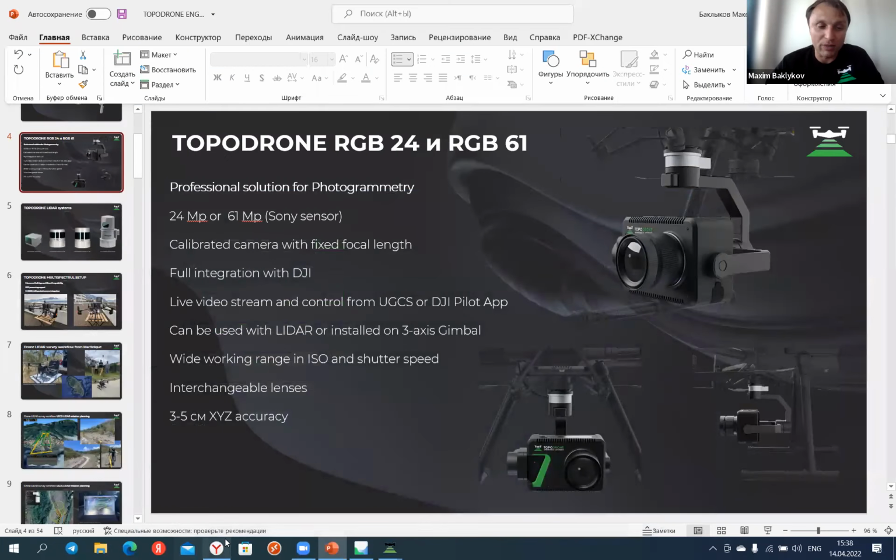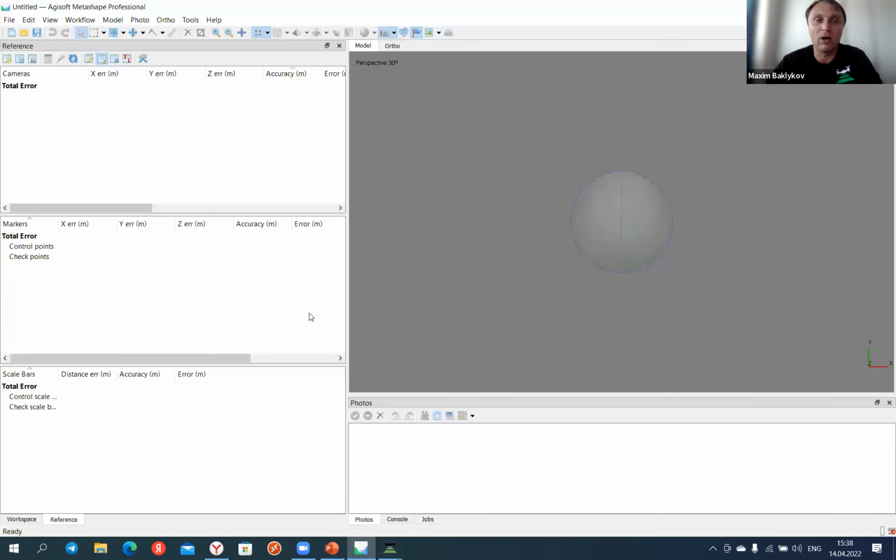I would like to talk about photogrammetry data processing in more detail. Is it okay? Do you have any questions, sir? No. Yes, you can use Trimble R8.